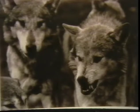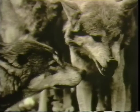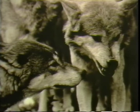While the dominant one will give a direct stare as a challenge, it may also avoid eye contact, not as a sign of submission, but as a sign of indifference. Here, a low-ranking wolf is approaching a pack leader. Notice the pack leader is literally ignoring it by breaking eye contact. It's rather like you saying hi to someone and he avoids eye contact and gives you the cold shoulder. This is another way of asserting dominance.